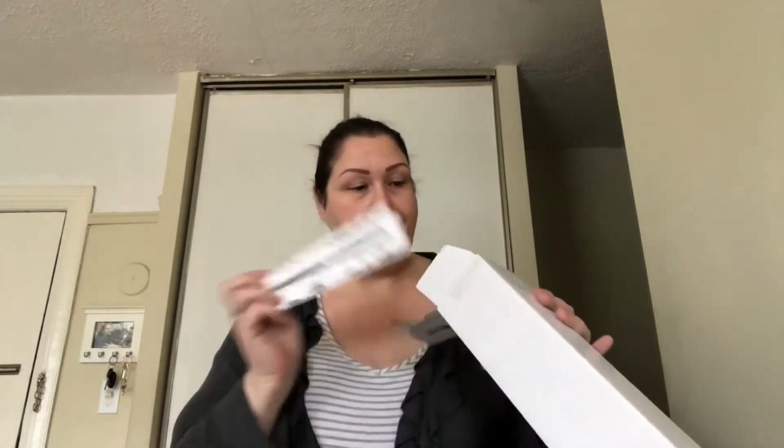If I can get it open, I happen to have some keys right here. I'll just use these bad boys to open that up. Here we go. So we'll see how this is, because the reviews mostly were good. There were a few saying that it was a little flimsy, which, for its price point, I would expect, it's not going to be professional quality.